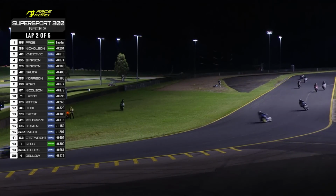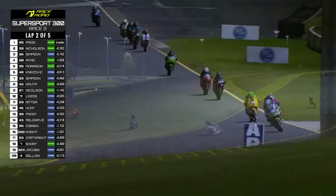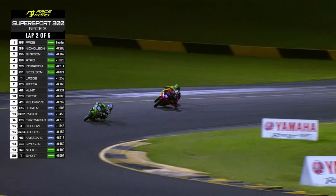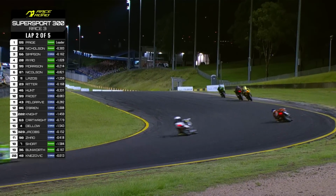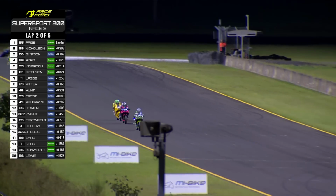I couldn't quite see who that was. There was that puddle, you know, the little river up the top there. It looks like it possibly could have caught those guys out. That would be Riley Norder on the Champions Ride Day machine, because we've now got Jake Page at the front on bike number 55, Nicholson in 2nd, and Mitch Simpson in 3rd, and then a pretty decent gap back to the next rider on track, which is Isaac Ayard on bike number 20, the port bike entry.